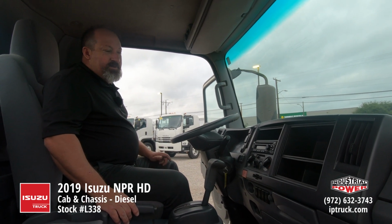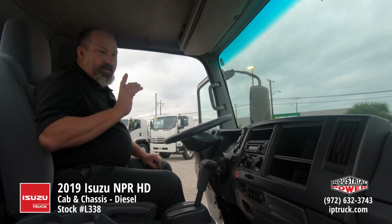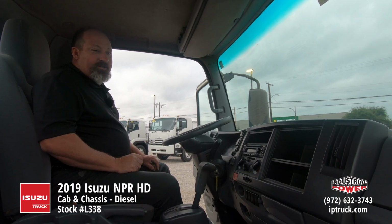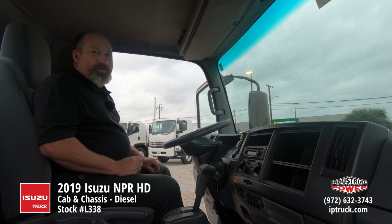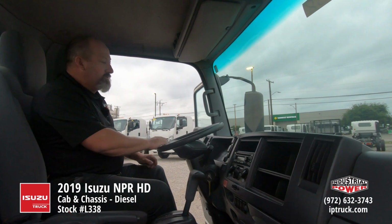As we said, it does have the 6-liter gas. It's an automatic transmission, so this truck is relatively easy to drive. And as we said, this is a 2019, and you can tell it's been really well taken care of, as clean as it is. It's been a good ride for you to put your guys in and start making you money with. Let's take a look at the business end of the truck real quick.